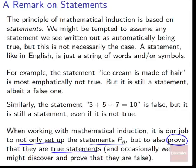And occasionally we might discover that the statements we've got wind up being false, at which point we'll have to go back to the drawing board and figure out a way that we can state it truthfully, or the answer will be the fact that it's actually not true. But generally we're going to wind up showing that it's true.